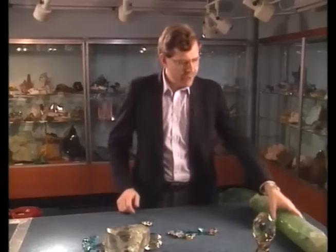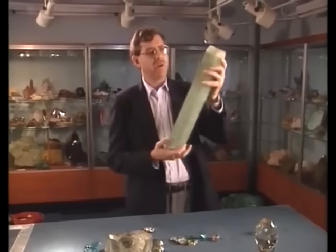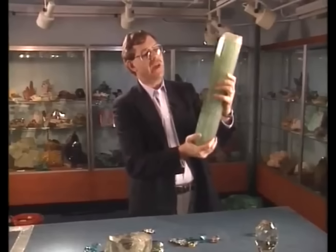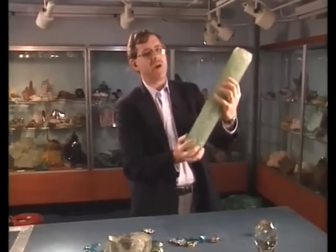And take, for example, this lovely crystal of aquamarine. This is the mineral beryl. This color is used as the gem material aquamarine. This is a natural crystal. This is the way it came out of the ground.